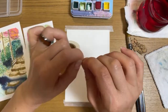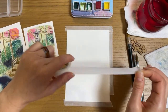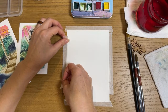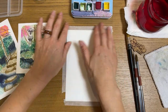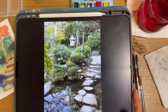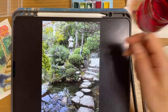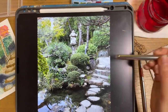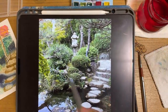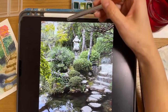So the idea behind this technique today is basically to not be intimidated by the intricate details of this scene and to rather just break it down into shapes. So just with everything else that I draw or paint, I try to look at the picture and try to see the main features, which of course, the center focus is going to be the lantern. I'm actually going to make it a bit bigger. And then the steps here. And then the bushes are basically just circles going down this way. And then you have a few important lines, which would be these trees and these branches here.